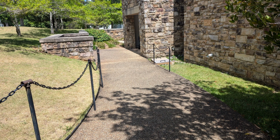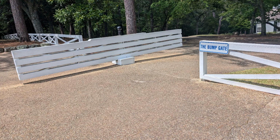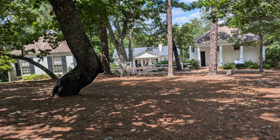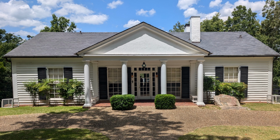As I left the museum, I looked back over my shoulder, and this is the view. I headed up the ramp to the gates. Here is the guard shack and a bench outside. This is called a bump gate, where if you just bumped it with your car, it would open. This is the view of the three buildings on the site. The two outer buildings are service quarters, and the middle building is the Little White House.